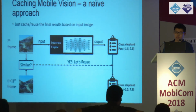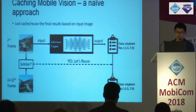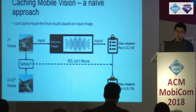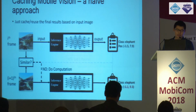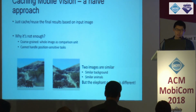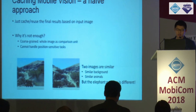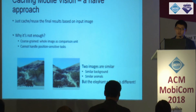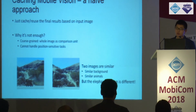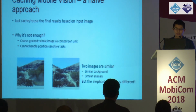If the similarity is larger than a threshold, we can skip all the CNN computations and directly reuse the output from the last frame. Otherwise, we run the whole deep learning pipeline without reusing any computation results. We deem such an approach too coarse-grained because it treats the whole image as a basic unit for comparison. As a result, the decision about reusing is all or nothing.